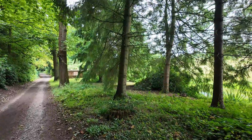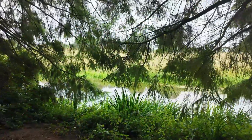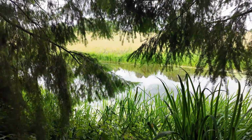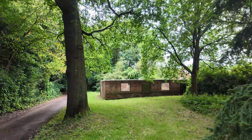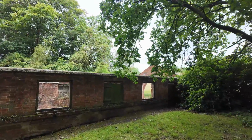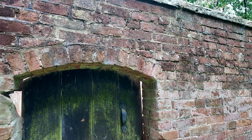Alright, so a bit further on down the path, and you can actually see the water of the canal now. If we just go down here a little bit. There we go. So we're near the canal proper now. And then a bit further on, I believe this is what was known as their sluice house. So it looks a little bit ruinous. Let's have a look if we can get a look inside or not. Yeah. So there's an old door that's locked here.